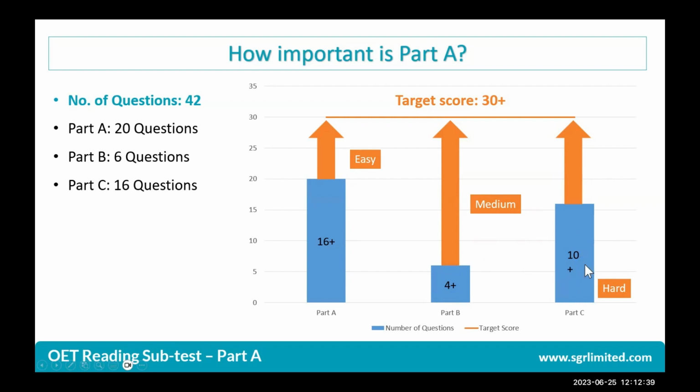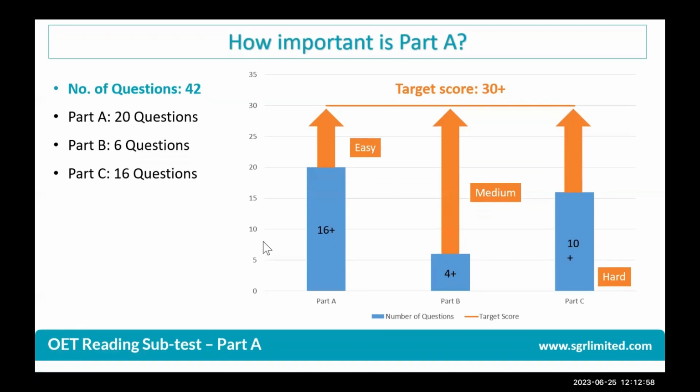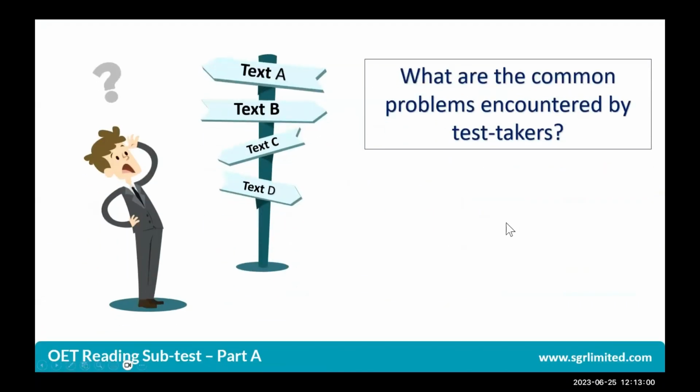That means that her B and C were quite strong. So you always make sure that you pair these 3 together. Either you find A hard, make sure your B and C are strong. If you're quite good in A, make sure this is even moderate, and it will be fine, okay? So these 2 together. Now, the common problems encountered in part A is number 1, timing, okay?